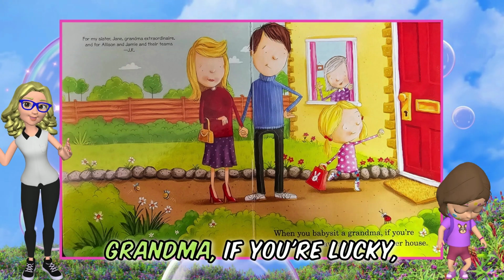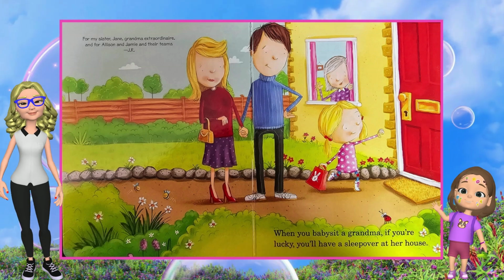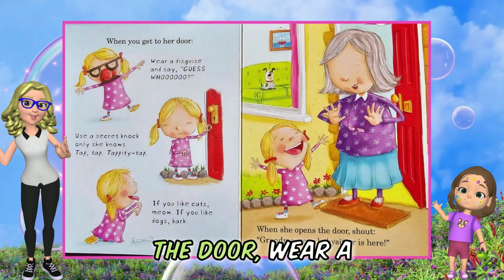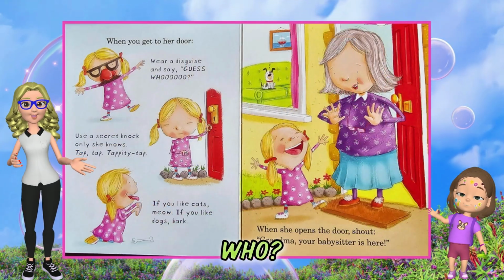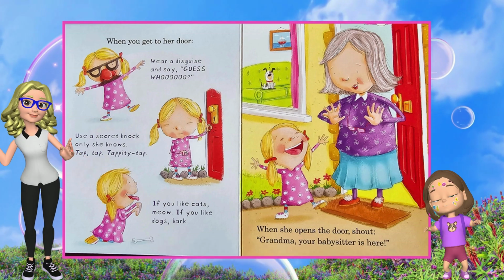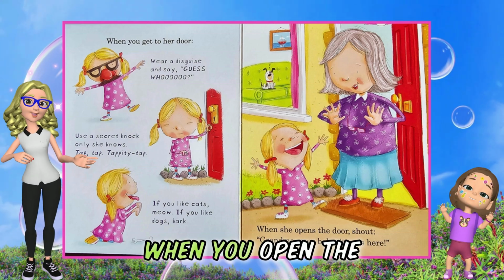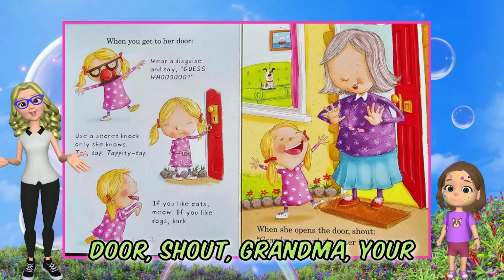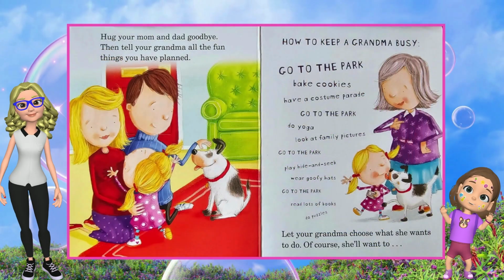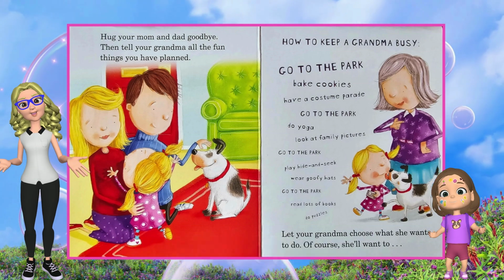When you babysit a grandma, if you're lucky, you'll have a sleepover at her house. When you get to the door, wear a disguise and say, "Guess who?" Use a secret knock only she knows. Tap, tap, tippity tap. If you like cats, meow. If you like dogs, bark. When you open the door, shout, "Grandma, your babysitter is here." Hug your mom and dad goodbye, then tell Grandma all the fun things you have planned.